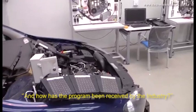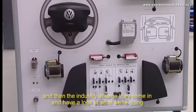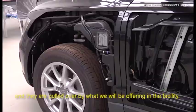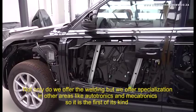And how has the program been received by the industry? Phenomenally well. We do regular tours of the site and of the facility for tier suppliers, for OEMs, and then the industry at large. They come in and have a look at what we're doing, and they are bowled over by what we will be offering in the facility. Not only do we offer the welding, but we offer specializations in other areas like autotronics, mechatronics. So it is the first of its kind, and it's been received very well.